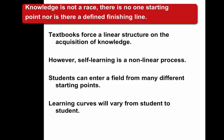I also want to say that learning curves will vary from student to student. Some students will do really well in the beginning part of the course and bog down in the middle. Others will have a hard time getting started but do well in the middle, and some will not get it to the end. And we have to allow that to be part of the way students learn, or we have doomed a number of students to failure.